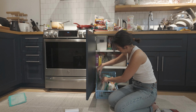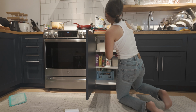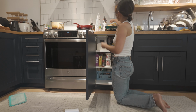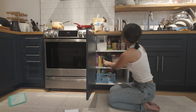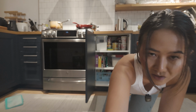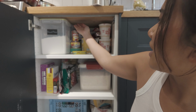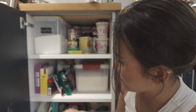Brown sugar, ramen go here. Yeah, I still have cane sugar, cacao powder. We're definitely going to have to buy more containers to transfer these. Happy with everything so far. So I have all of these big containers up here. All of the flours, packaged goods, rice container, and down here, additional dried goods.